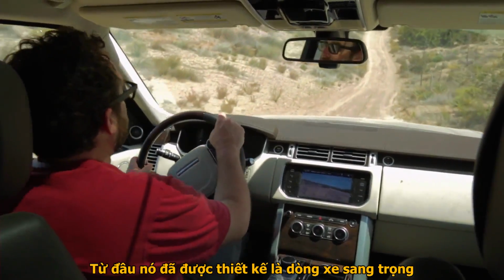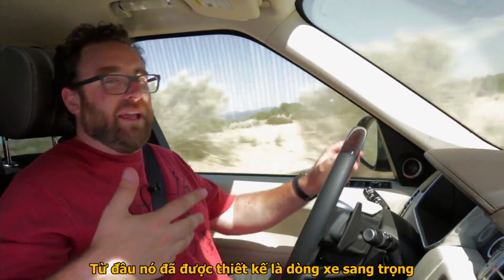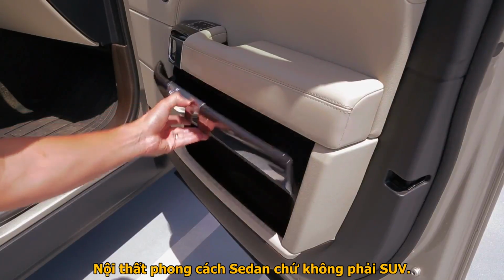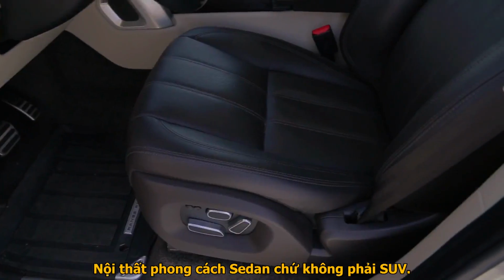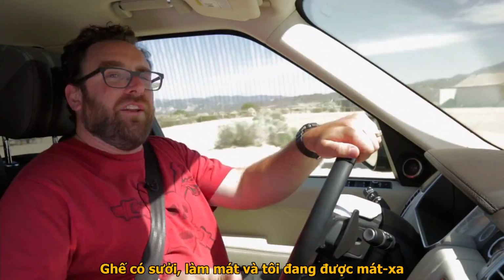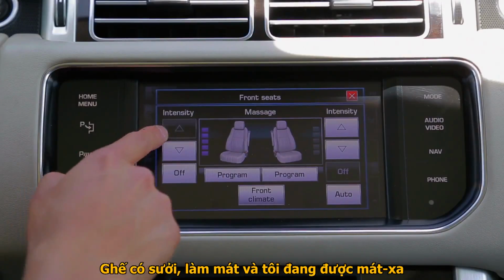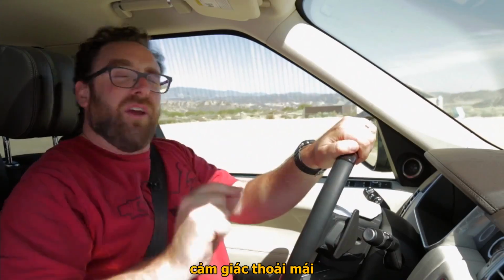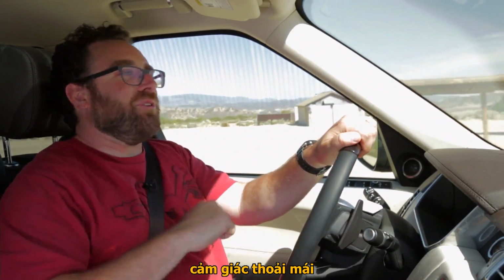This thing, from the get-go, has been designed to be a luxury car. And yes, I am using the word car because it's very car-like in its interior. The seats are almost beyond comfortable, heated and cooled. The whole time I've been talking to you, I've been getting a massage. The headrests, you've got to actually experience these to understand them, but they are as comfortable as Citroën seats. That's how good they are.